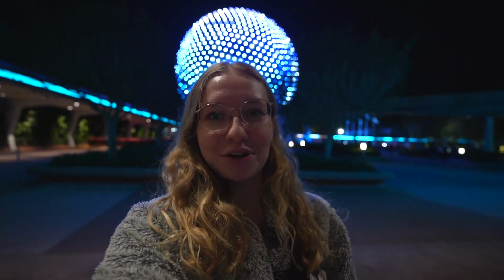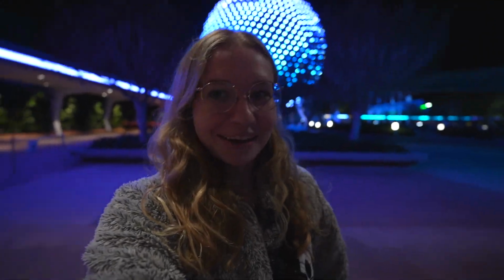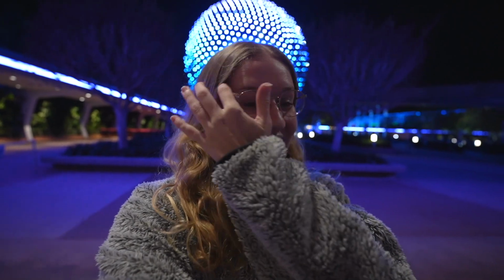Welcome back. We are here at EPCOT because there is a brand new fireworks show happening. The music is so loud. Oh my goodness, I'm so excited to watch the fireworks show. It starts at 9:30, which is odd. I'm not sure if they're always going to start it at 9:30, so I guess we'll see.